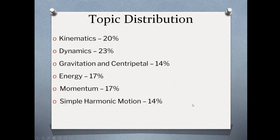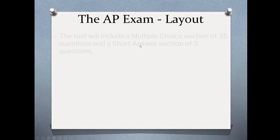Now, the distribution is, for the most part, very similar to AP Physics 1. You'll notice that energy has a little bit lower of a percent, and there's a little bit more on rotations. It turns out that when you're taking APC, the three main topics are kinematics, dynamics, and rotational motion, as we'll see a little bit later on. The other ones do get asked, but these are your main focus areas.